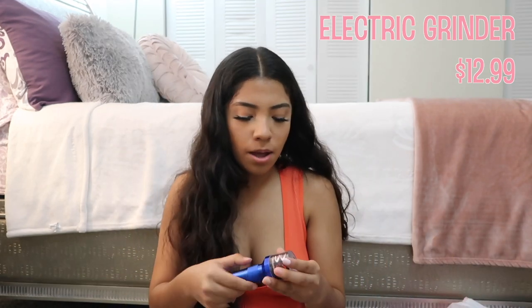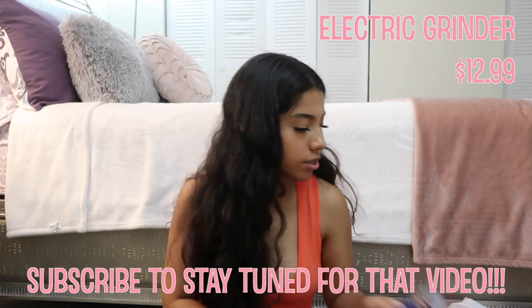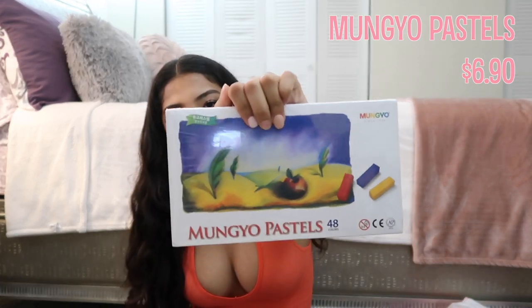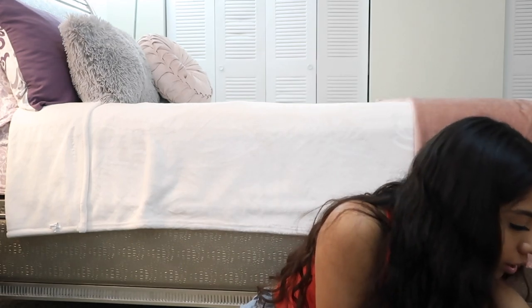Then I got this grinder, which is used for tobacco, but I'm going to be using it to create my own colored acrylics. I'm going to be using these pastels and the Young Nails clear acrylic. Sorry, I keep on going that way, but it's over there.